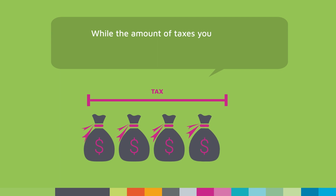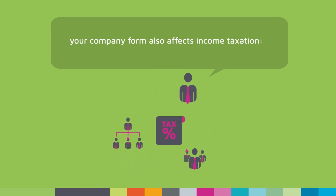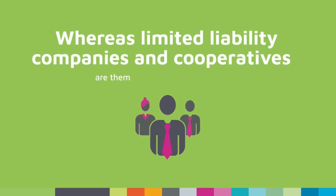While the amount of taxes you need to pay is primarily based on how much money your company makes, your company form also affects the income taxation. If you're a private trader, the income you receive from the company is taxed as your personal income, whereas limited liability companies and cooperatives are themselves liable for their taxes.